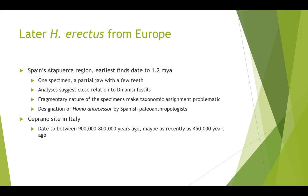In Europe, we've got two sites. We've got the Atapuerca Mountains of Spain, and we've got the Soprano site in Italy. The Atapuerca Mountains date to about 1.2 million years ago. We've only got one specimen with a partial jaw and a few teeth. The preliminary analyses place this specimen close to the Dominici fossils, so an early Erectus. But the fragmentary nature of the specimens makes taxonomic assignment problematic.